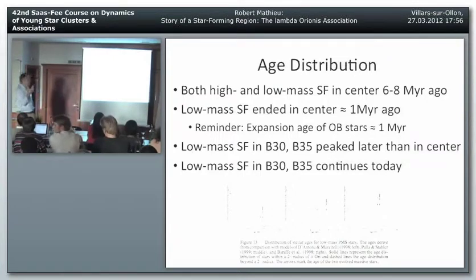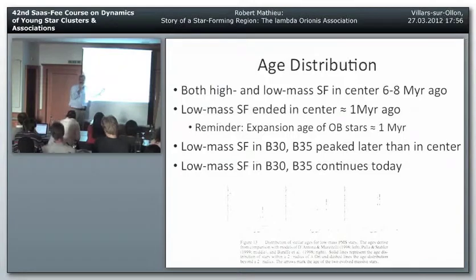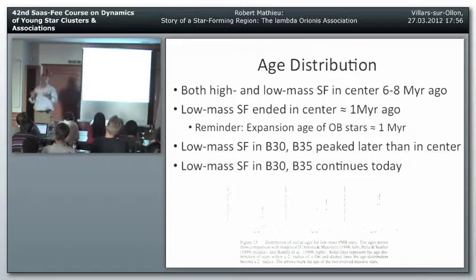All I can say is that when we went into the literature and talked to the people that we could talk to, while they felt very comfortable moving these around by 1 or 2 million years, they had a lot of trouble moving them down to 1 million. Not to mention the fact that you've got to get a supernova to go off if you're going to make that ring.